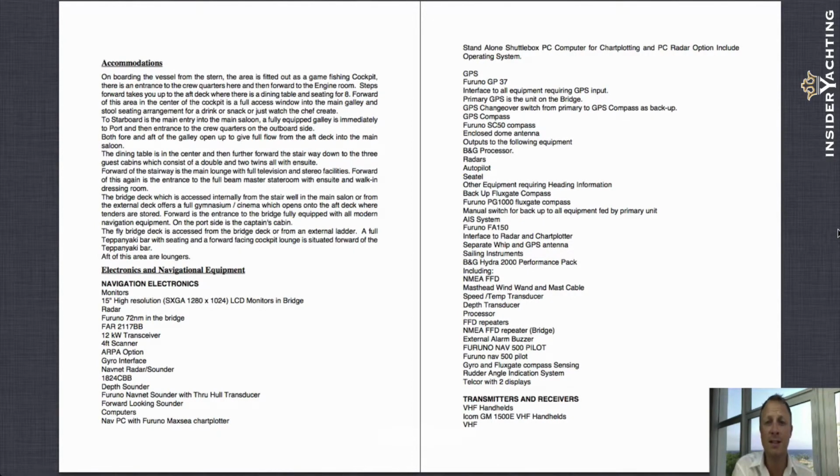Click on the button on the right hand side, and that will lead you and explain how to get that. A few things that stand out to me. The gymnasium here also works as a cinema as well, which opens up to the aft deck, which is where the tender's stored as well. The teppanyaki style bar also has a seating area and lounges up there. It details that in this write-up.